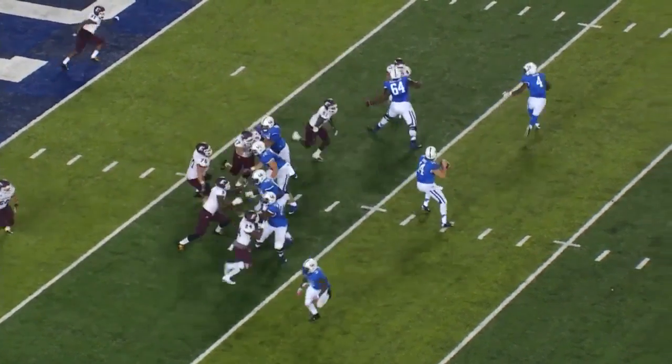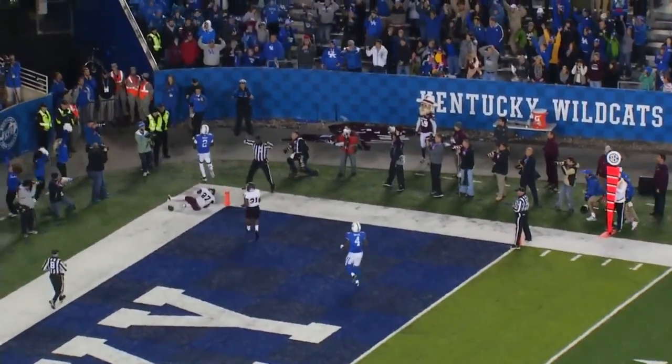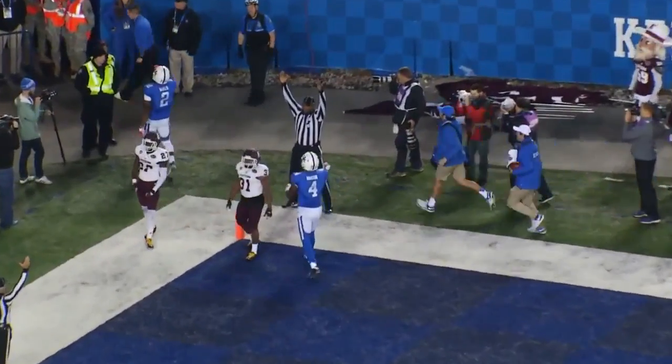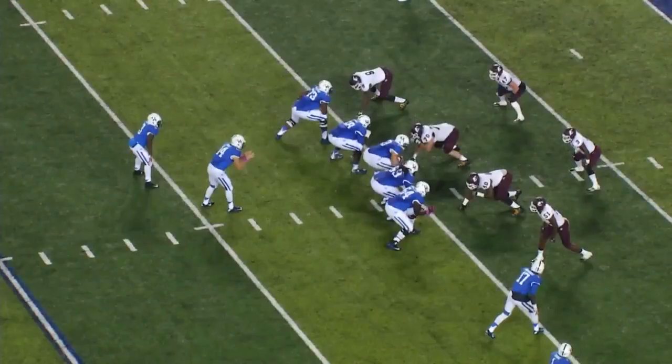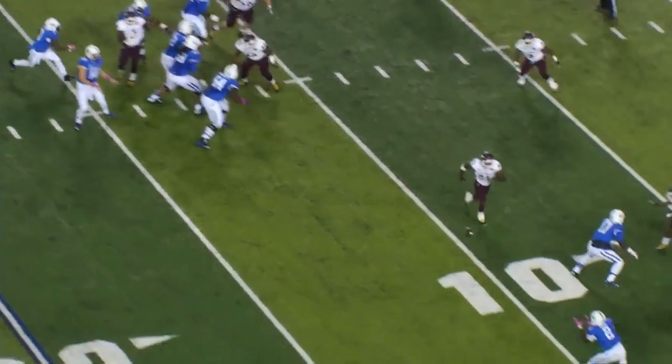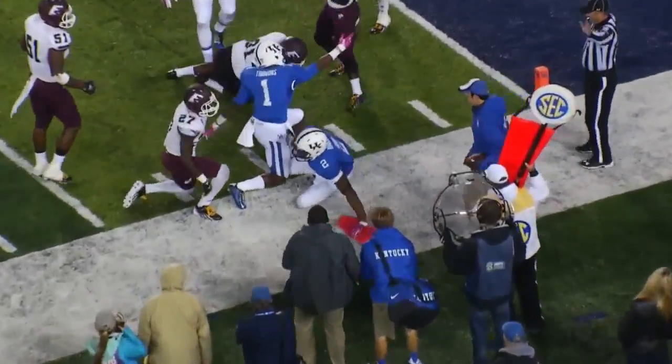4th and 2. Tolles looks. He throws it for Baker. Did he get it? Touchdown, Kentucky! Dorian Baker one-on-one against Absalon. Tolles looks right. Throws complete to Baker at the 5. Pushing the pile. Stretching out to the 2-yard line.